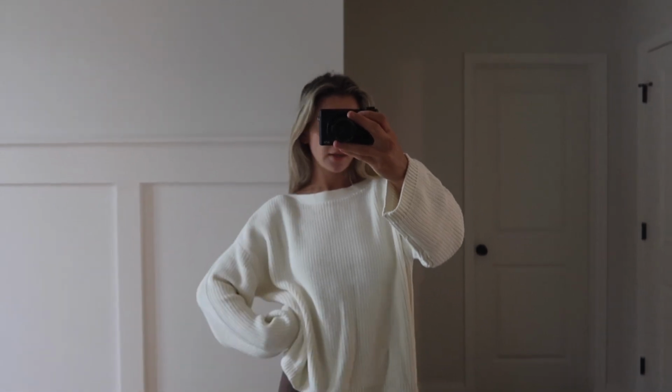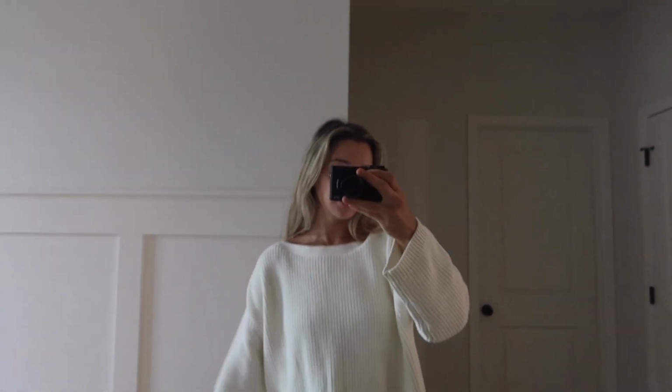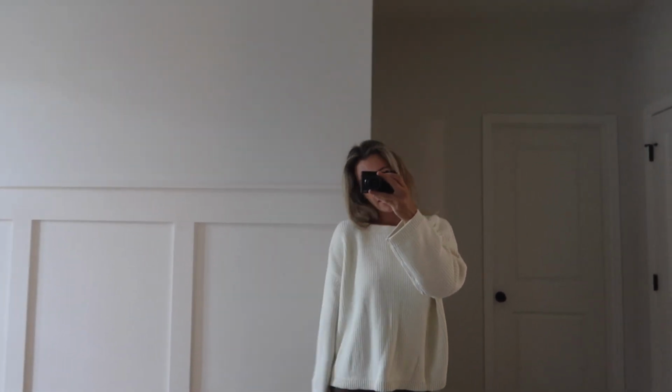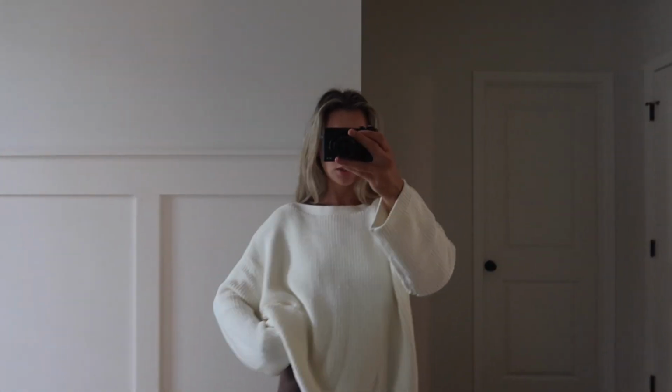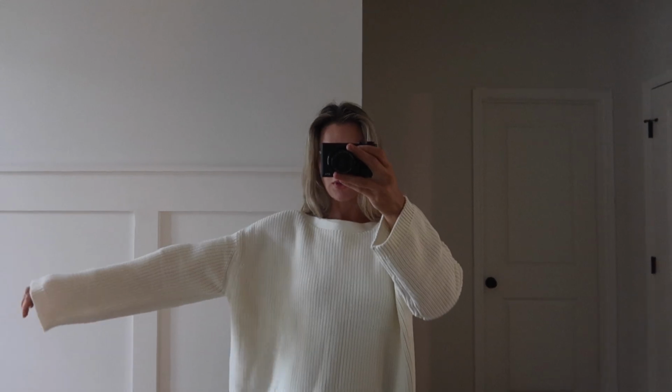No screenshots, please. Next, I got this sweater. I think it's called the boat neck sweater. I really like the neckline, how it's wide. I sized up to a large for a big oversized fit.